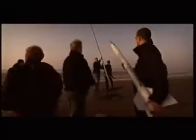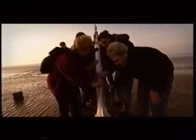Things get more and more frantic and more scary the closer you get to the launch. There's always last-minute problems and last-minute jobs to do. 10, 9, 8, 7, 6, 5, 4, 3, 2, 1, launch.